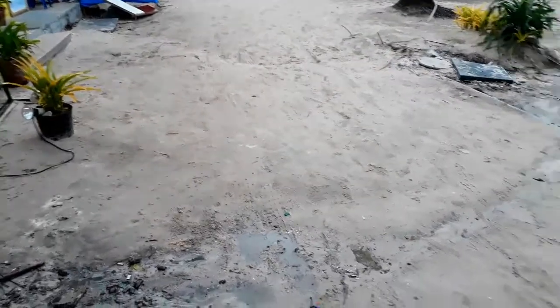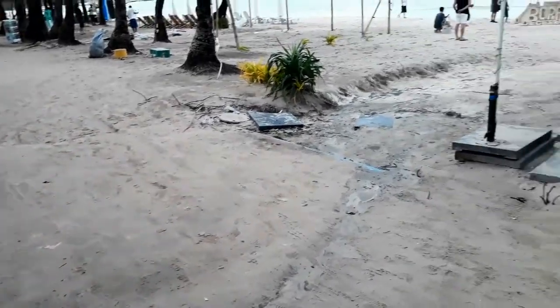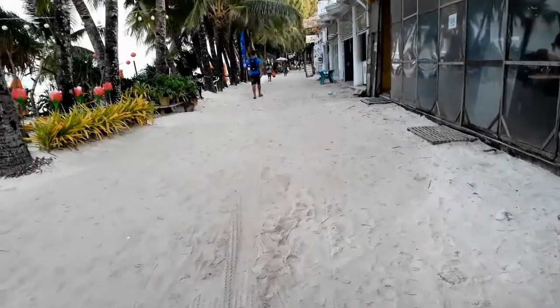This is actually one of the worst sections for the walking. Most of it's really not bad. With the pictures I saw last week, I expected it to be a lot worse. Most of the path is pretty good.